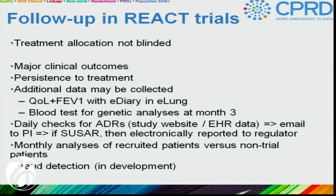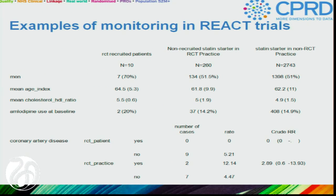We can then do a monthly analysis comparing patients in the trial versus non-patients. I'll show you an example of that, which also highlights the challenges we face. On the top you see, this is done a couple of weeks ago with more recruited patients now. You can compare the patients in your trial, that's the second column. You can compare them to patients in the same practices but not recruited in your trial. And you can compare them to all the practices that are not participating in your trial.